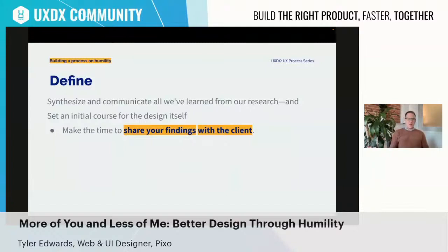But how do we know that we're walking away with the right information? So when we share our findings with the client, we ensure that our research is accurate and it's complete. And this is a chance for the experts to call out any inconsistencies or blind spots in our understanding.